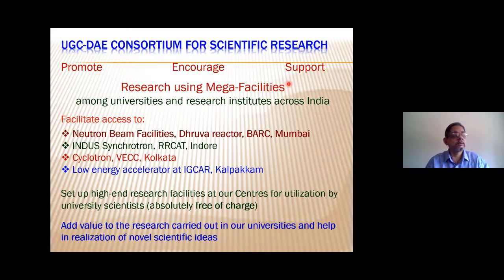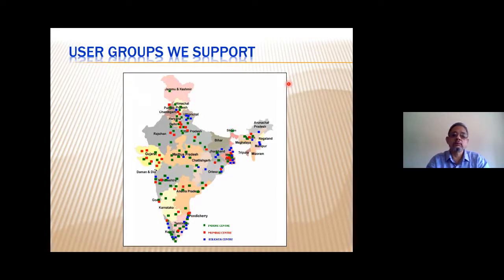Through this process, we facilitate access to the neutron beam facilities at DHRUVA Reactor, BARC, the INDUS Synchrotron at Raja Ramanna Centre for Advanced Technology at Indore, the cyclotron facility at VECC Kolkata, and some low energy accelerators at IGCAR Kalpakkam. Apart from this, we have also set up very high end research facilities at each of our centers, and these are meant for utilization by university scientists. As I said earlier, the hallmark of these facilities is that they are all absolutely free of charge for the university community. In this process, we hope to add value to the research carried out in our universities and help in the realization of novel scientific ideas.